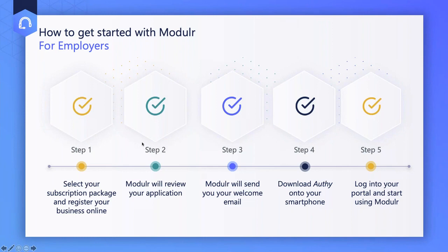So you would select that as the first step, and then register your business with all the additional information that's required. Once we've reviewed your application, we'll then email you a confirmation with a welcome email, and that will contain a link for you to download the Auth app onto your smartphone, and also details of how to log into the portal. Once you've logged into the portal, you'll have full access to the screens that I've just demonstrated, and that will provide you with full details of your account and sort code to enable you to fund the account.